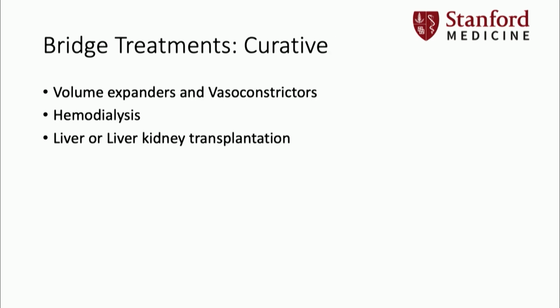So this is the crux of our talk. Basically, the bridge treatments, which are curative. Remember, the two basic pathophysiology factors are decrease in the renal flow because of hypovolemia. So we use volume expanders like colloids or albumin, and vasoconstrictors, which lead to splanchnic vasoconstriction, and in turn lead to increase in the renal blood flow.